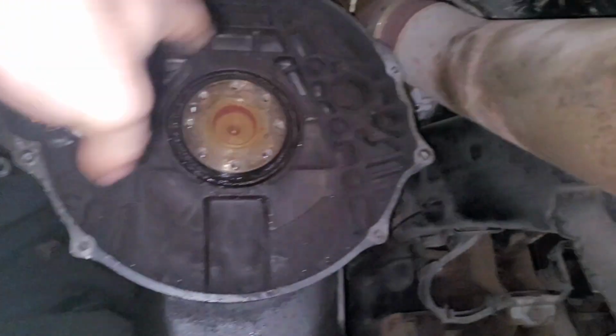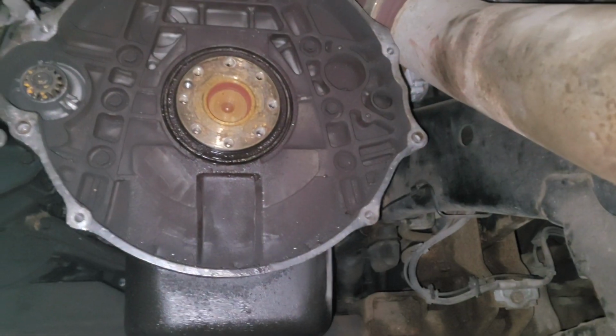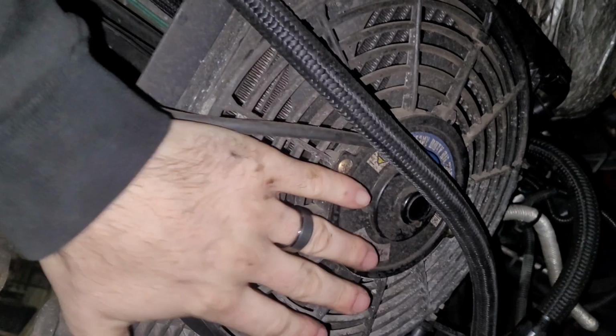Alright, we're chilling under the truck right now, going through everything. Again, quality sucks, but we've got all the bell bolts and the bolts out of here. I can see a rear main leak, so we are going to do the rear main. This is the cooler for the G56 chilling here.